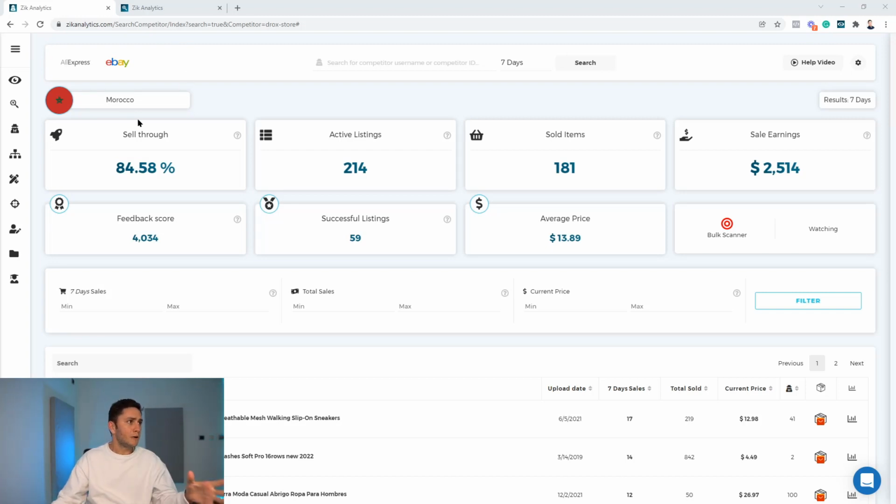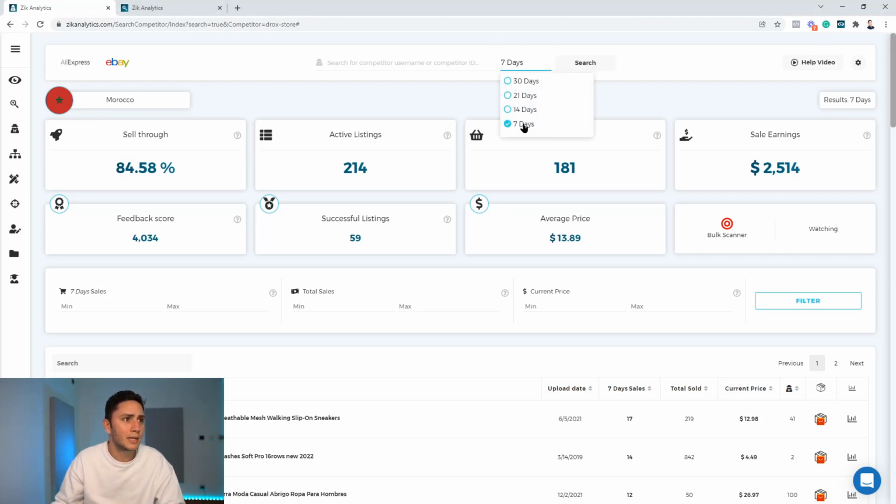So I found a seller for the example. It's a Moroccan seller dropshipping from AliExpress to eBay. So first of all, I filter it by the criteria, right? I want to see at least 2 sales in 7 days. So inside the seller search, I will just pick 7 days and click search. You can also go to the quick settings or the advanced settings and make 7 days the default, okay?